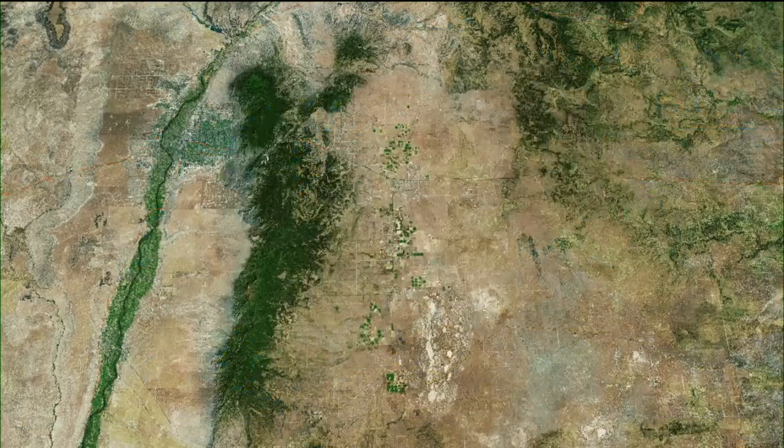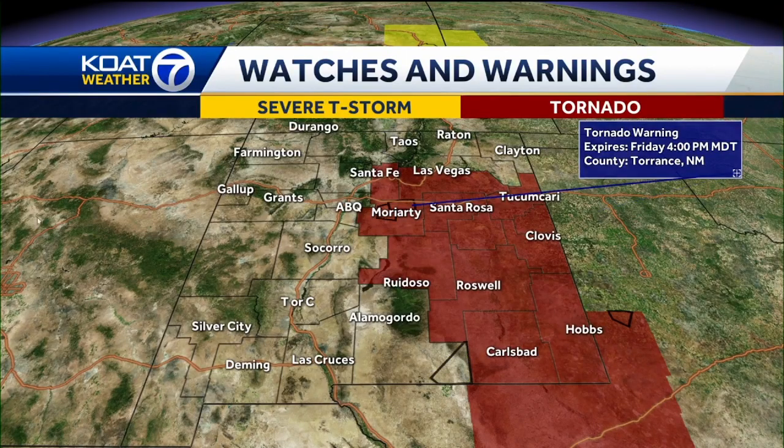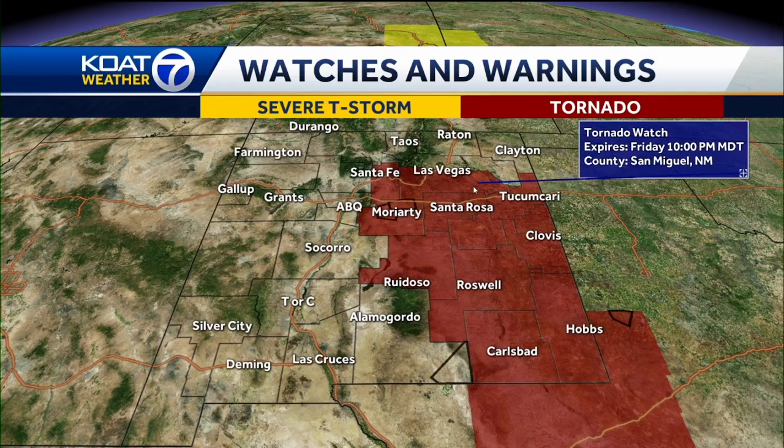All right, we'll just give everybody one going over. Here's the big component right here. A tornado watch that's in effect until 10 p.m. You want to talk about that a little, Olga?